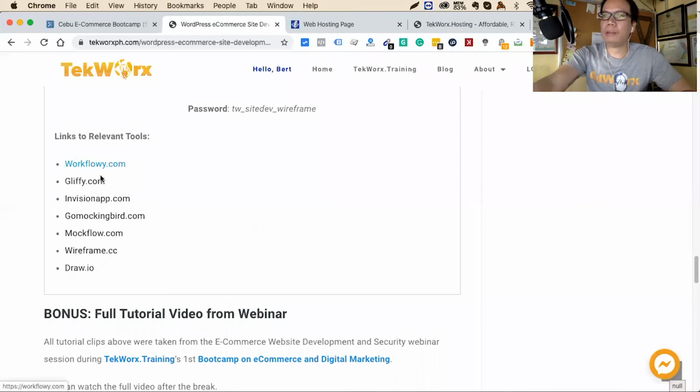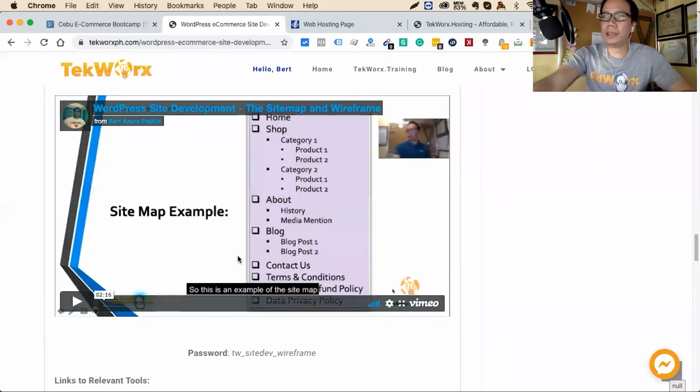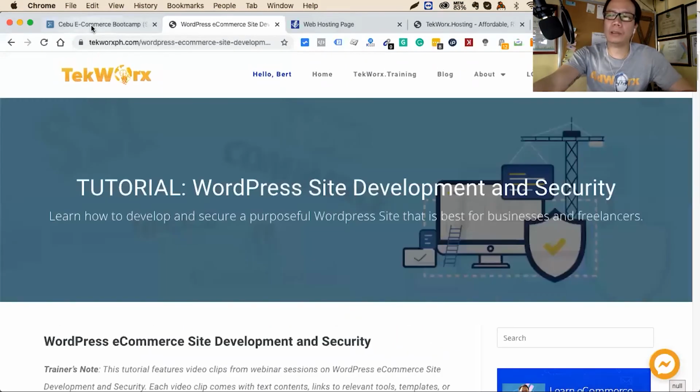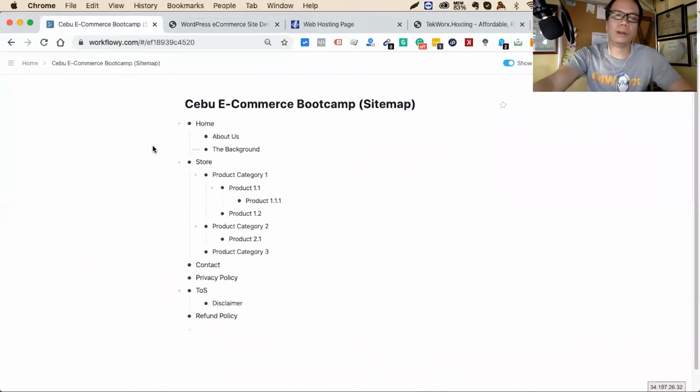So yan, Workflowy or Glyphy. I used to use these other tools here before. I can remember Mockingbird and then Draw.io. But this time, I actually prefer Workflowy. Maybe because I can also use this on other applications, like when designing ad campaigns, I also use this one.